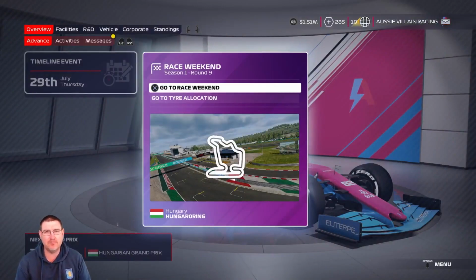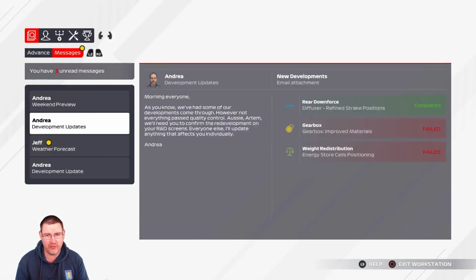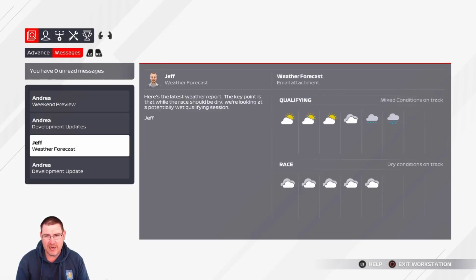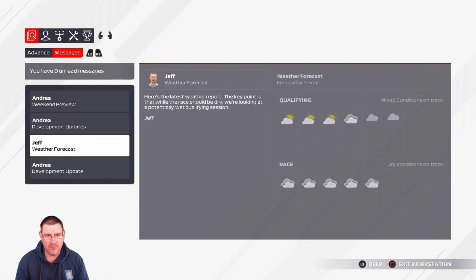Let's go. And if we check our messages coming into the race weekend, we can see the track there. If you're watching Formula 1 in real life, obviously, it was just last weekend's race. Again, we can see there the rear diffuser is on the car now, which is good. The other two failed, but of course the gearbox did actually end up getting done as well. It's going to be qualifying in mixed conditions, and a dry race. So it looks as though, by the time we get to Q3, well, I doubt we'll be in there, but that's where the rain will come. So we can pretty much set up for a dry weekend. And yeah, I'll see you after free practice for qualifying one.